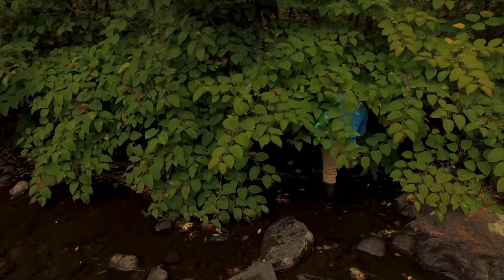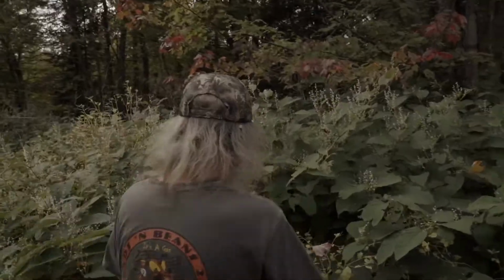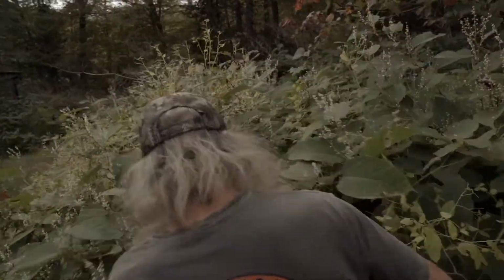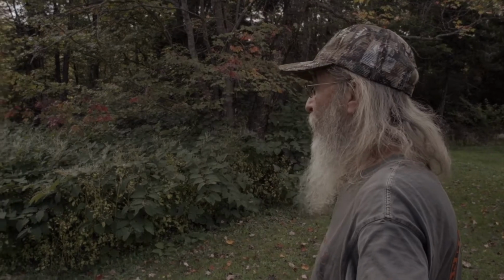I used to have a backyard. I did at one time. Yeah, I had it all cleared off. I had a nice lawn back in here. And I kept it down for the longest time. This year I said, no more. I'm gonna see how bad it gets.